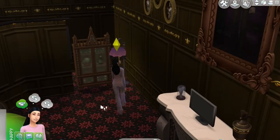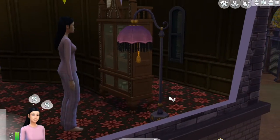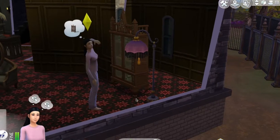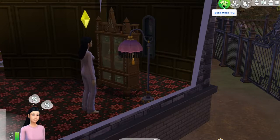Anyway, and then she kind of glances over here, and she notices that there's obviously some sort of hallway or divot back here, and she wants to go over here, but obviously she's probably going to have some issues here. So she's going to push the stuff out of the way, and she's going to go back there and see what's there.